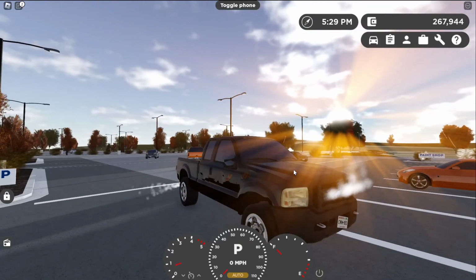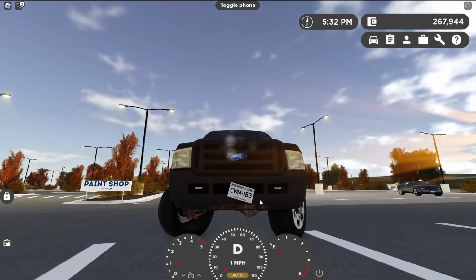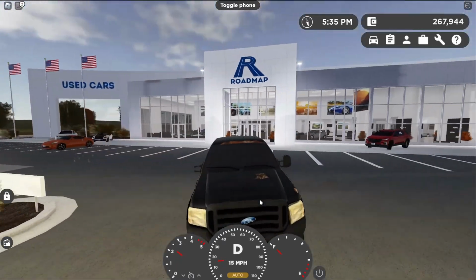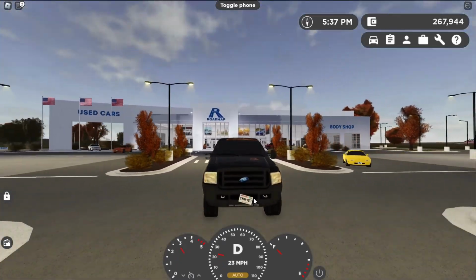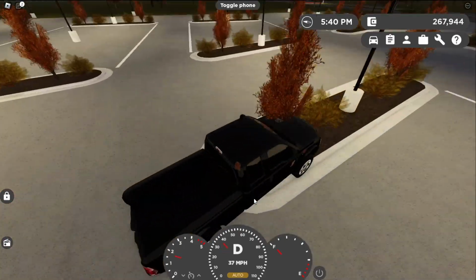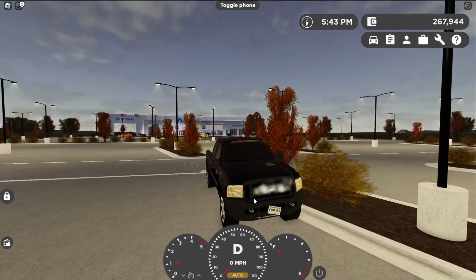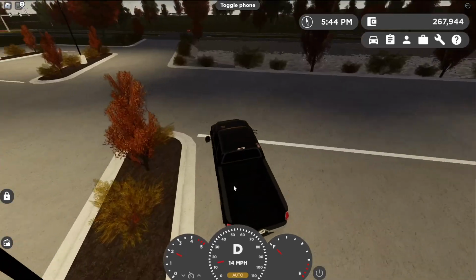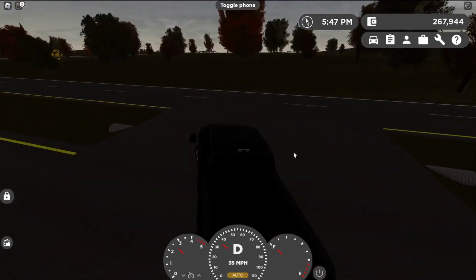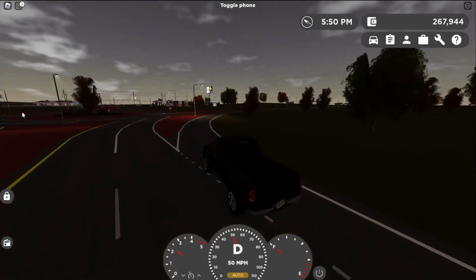Oh, that is not a good sound for a truck. Oh, that's actually pretty sweet. When you're at a low speed, like a mile an hour, it'll actually have smoke coming from both the exhaust and the front.